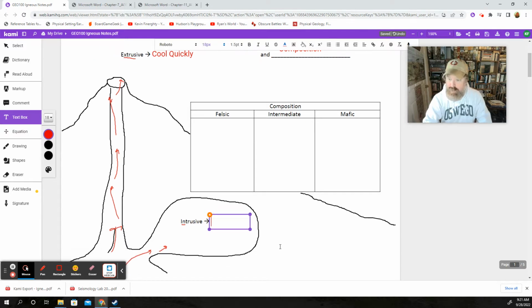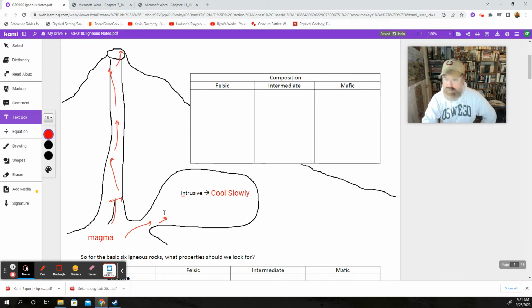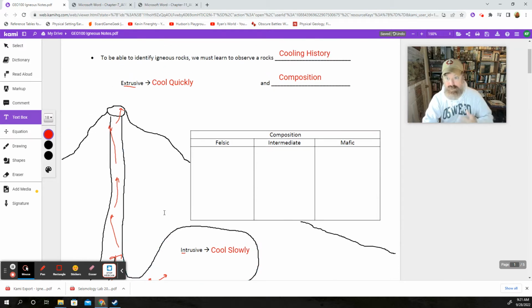We'll find out. Whereas if it comes up inside the earth but doesn't quite make it, it's insulated by the overriding layers. It's still close to the inside of the earth where it's a little bit warm. This is going to cool slowly, like a big thermos. So what does that do?